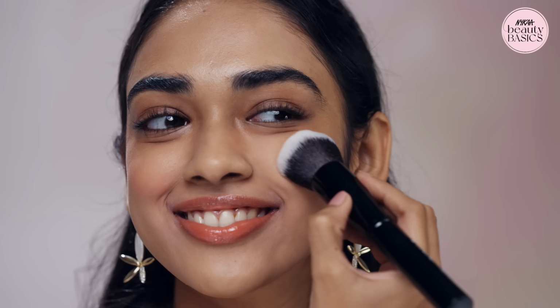Blushes are simply the best. Blush lagane se ek healthy and naturally flushed look aa jata hai. But which blush to use? Aaj hum isi ko apne skin tone ke hisaab se samjhenge.